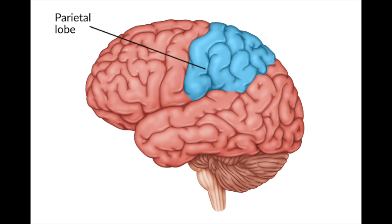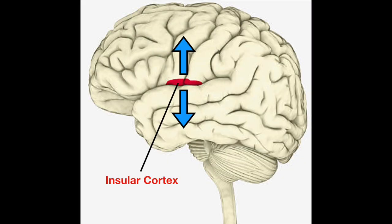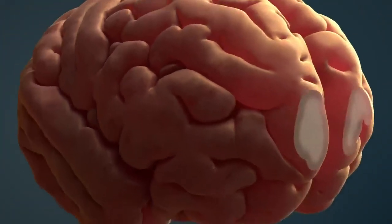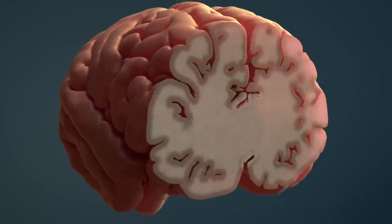The parietal lobe near the top integrates sensory information like touch and spatial awareness. Finally, the insular lobe, hidden deep in the brain, is involved in emotions, internal bodily sensations, and self-awareness. It connects physical sensations with emotional experiences. Then we have the subcortical brain, which lies beneath the cortex. These structures play crucial roles in emotion, memory, and motivation.